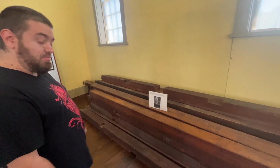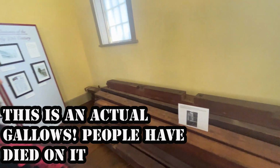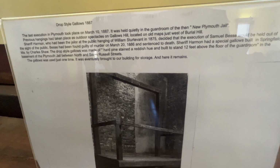This is where they were hanging people. Oh, that's gross. That's 1887 drop style gallows. Oh god.